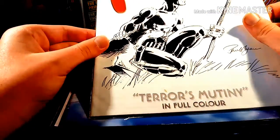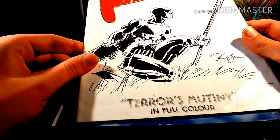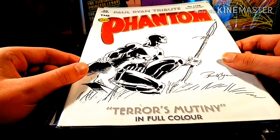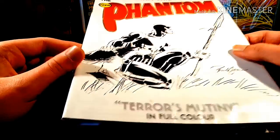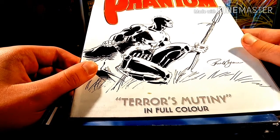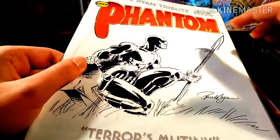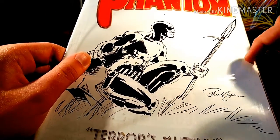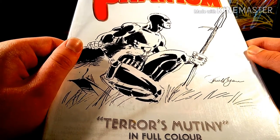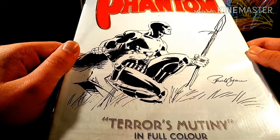So coming in at, I think, early 2016, we actually found this in Canberra, surprisingly. This is a Paul Ryan tribute, issue 1748, in full color. You can see the color coming through the white areas of the comic, and it's signed. Well, the cover art originally was signed by Paul Ryan, who tragically passed away in, I think, 2016.